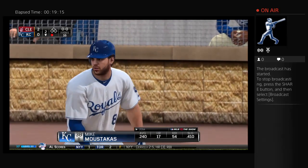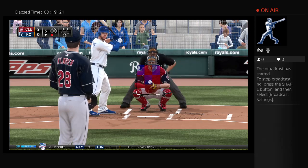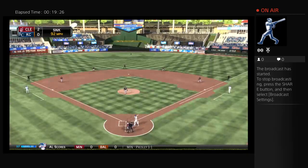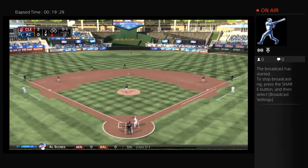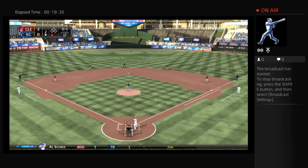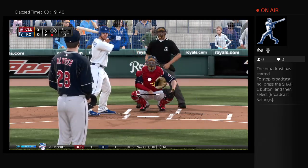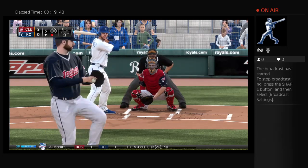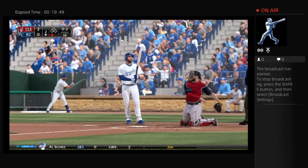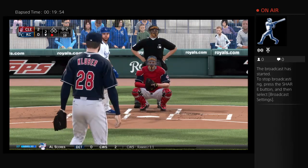Mike Moustakas will get his first opportunity here. Took an 0 for 4 in the victory last night. Here's the first offering. Pitch to the plate is a sinker for a called strike one. Tonight, borderline calls, you got to be swinging. Come on, Royals. Open stance by Moustakas, and now the pitch. Yeah, that's in there as well. It's a quick 0-2 count. You can tell he's still frustrated after that first called strike. It's still on his mind.